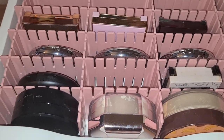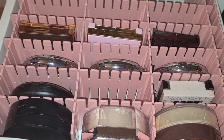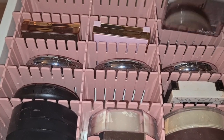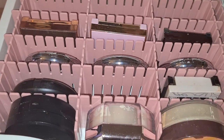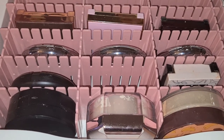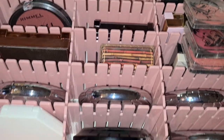I was going to organize it by product type, so blushes, bronzers, powders, and highlighters, but that just didn't work out. So now I'm doing organization by shapes: square compacts, circle compacts, and big compacts. As I said, just play around with it until you get into your own rhythm. I'm not sure, I might even change it again, but this is currently where I'm at. I just think it makes sense, and it's coming along really nicely.